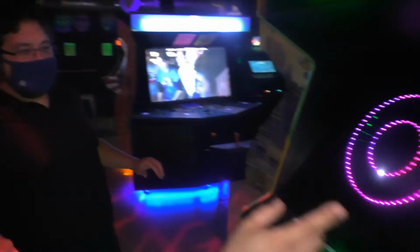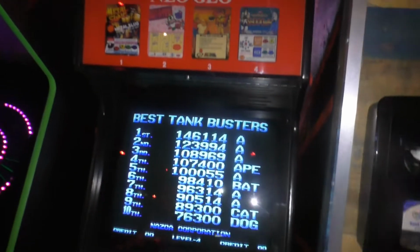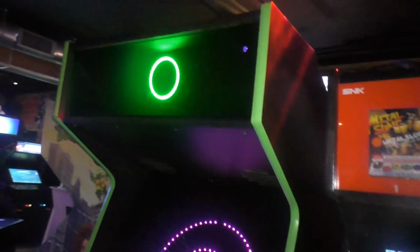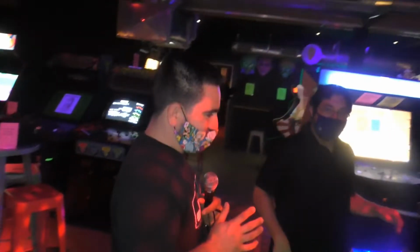So on your right, you have a Neo Geo 4-slot. We got games like Bust a Move, Metal Slug, Fatal Fury, Samurai Showdown. We had another one here, but we've sent it off to get an upgrade. This game here does not exist.